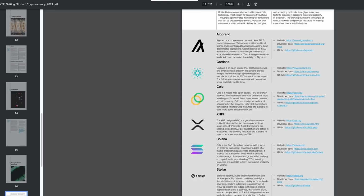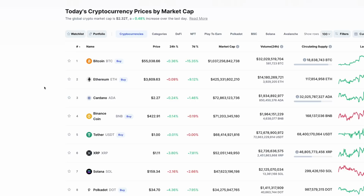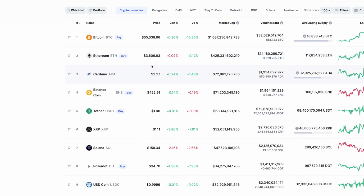Well, of those coins today, and this might change as the bull run continues on and as more money is pumped into this market, as of today, we have Cardano, XRP, Solana. So 3 of these top coins right now in the top 10. 3 out of 6, that is 50% as of now.